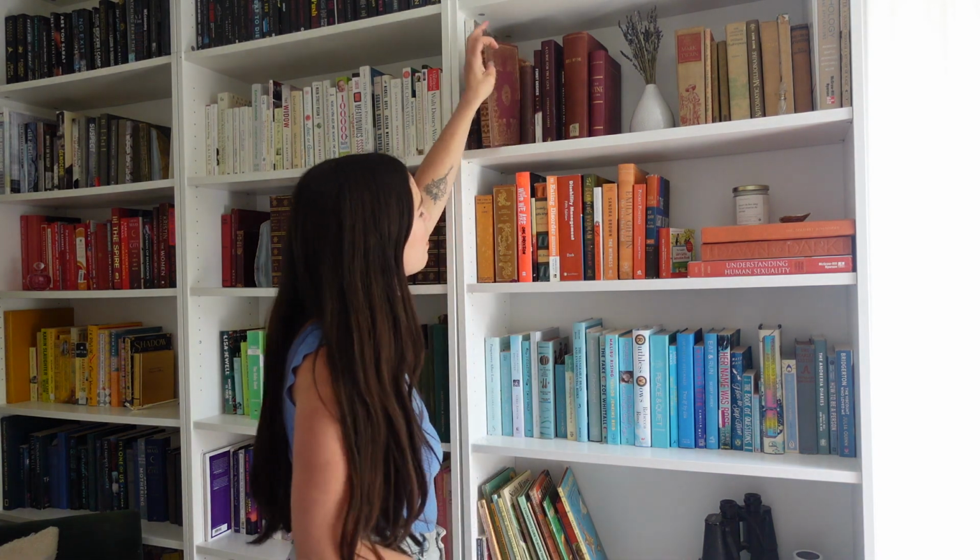I also have some really pretty versions of classics that have never been read. Look at that spine. I'm weirdly attached. I just think they're so pretty.